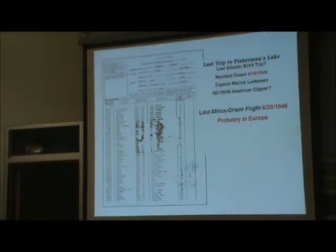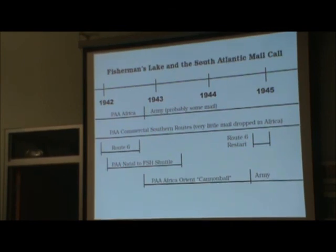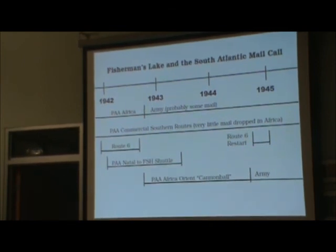Here is the last manifest that we found. Another person in his great wisdom saved this last manifest by Captain Lotison. It was dated June of 1946. So somehow or other, if that date is correct, a flying boat made it to Fisherman's Lake in 1946, just before it was sold to be scrapped. We might be able to talk to other people about the timelines of when these various routes ran. I don't have enough time to tell you all the details, but thank you very much.